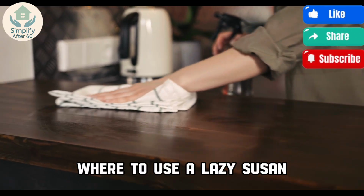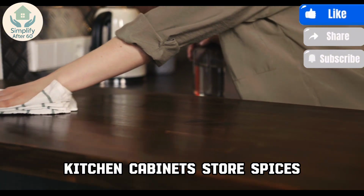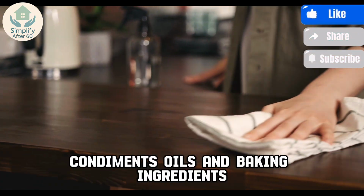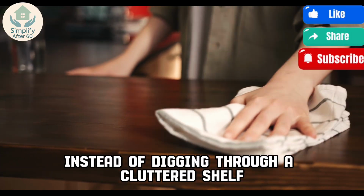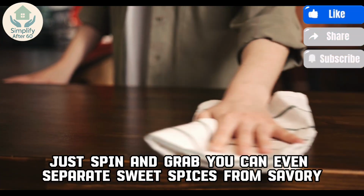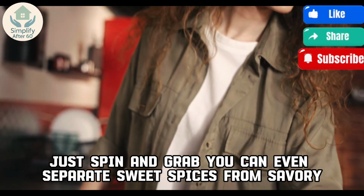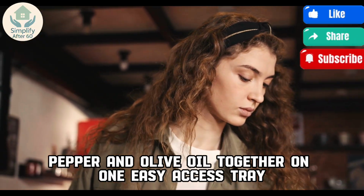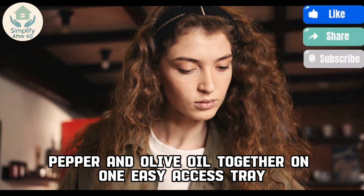Where to use a Lazy Susan. Kitchen cabinets. Store spices, condiments, oils, and baking ingredients. Instead of digging through a cluttered shelf, just spin and grab. You can even separate sweet spices from savory, or keep often used items like salt, pepper, and olive oil together on one easy access tray.